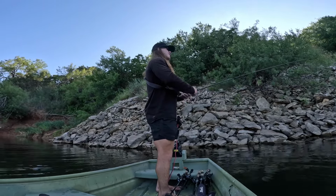Y'all, so there's our first decent bass on the Brazos right there. That bank right behind me, it's wind blown, got a bunch of rock on it, tapers off into a deeper channel, covering a lot of water with the wind with that Gilling Twister. Here it goes.